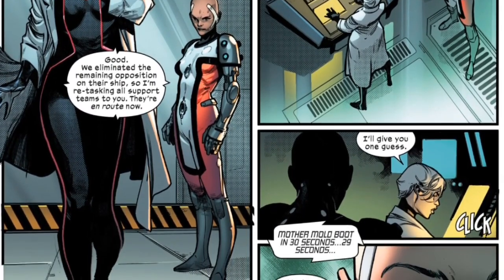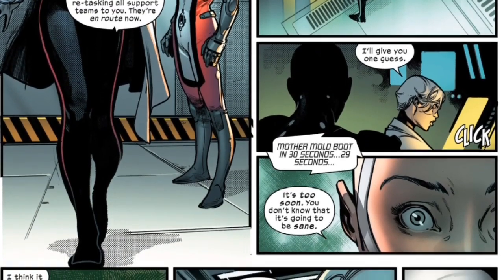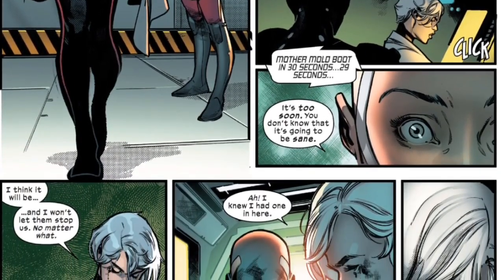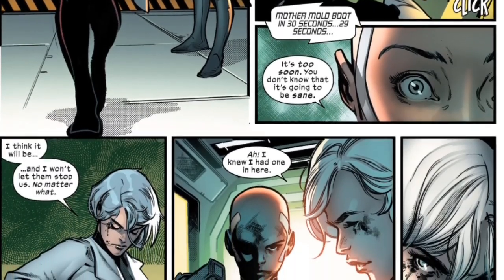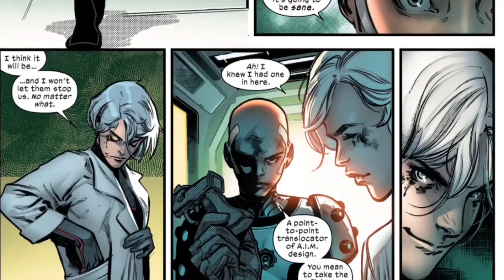She turns to Omega Sentinel and lets her know that she's going to turn on the mother mold. And Omega Sentinel's like, oh, time out. We haven't fully got tested as yet. Like, if we turn it on now, it can be insane. And she was like, well, I'm gonna have to take that chance because my husband didn't die for nothing.